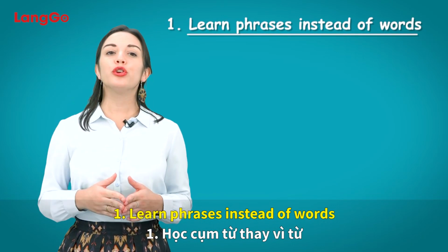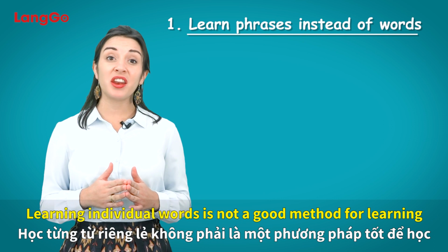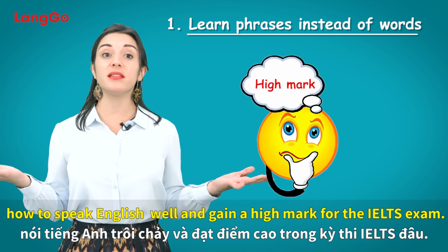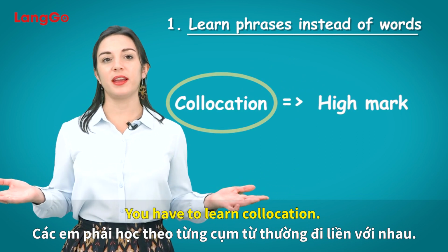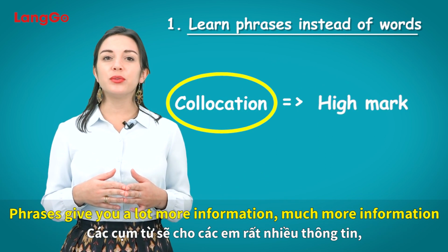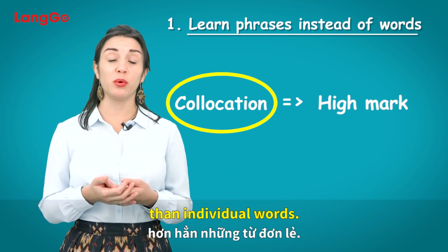Number 1, learn phrases instead of words. Learning individual words is not a good method for learning how to speak English well and gain a high mark for the IELTS exam. You have to learn collocation. Why? What is the power of phrases? Phrases give you a lot more information, much more information than individual words.